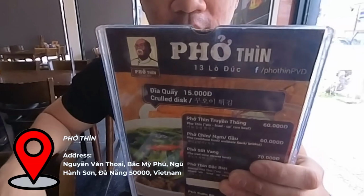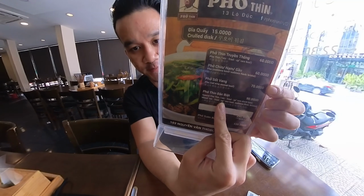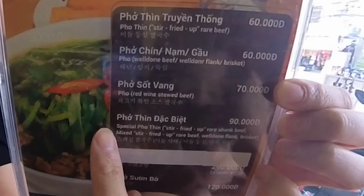Da Nang is located in the central part of Vietnam. I did a little bit of research and found out that this restaurant serves a mix of northern and southern style pho, with their signature dish coming in at under $5 a bowl, leaning towards a northern style but still incorporating a slight southern twist to suit the local taste buds.